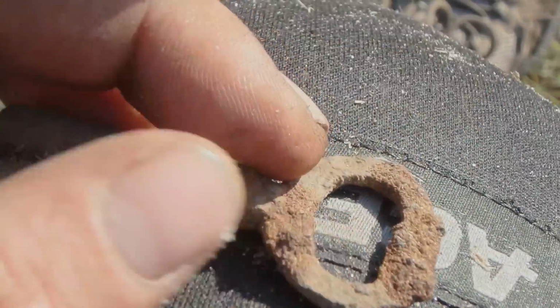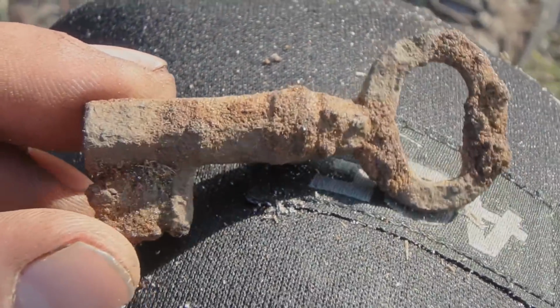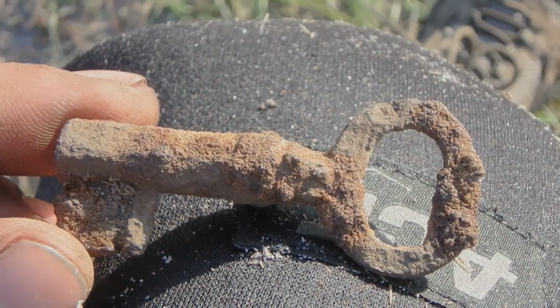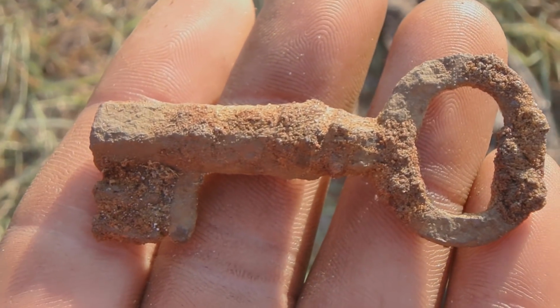That is awesome. Big time bucket list right there. Been wanting one of these for years. Finally got it. Oh yes. I don't care that it's iron. Still an awesome skeleton key.